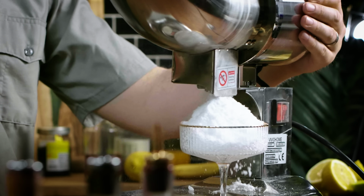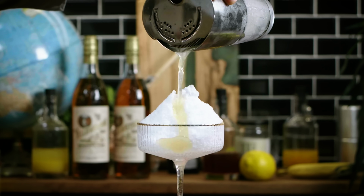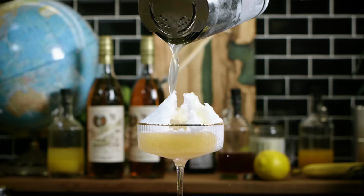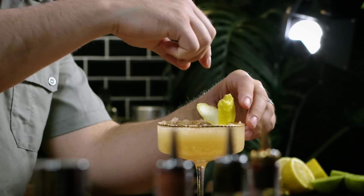Okay, get yourself this beautiful glass of snow. Strain your drink right down it like a, I don't know, like a glacier. I would actually garnish that with a twist of lemon. And there you have it, a Grinnell. Let's see how it is.